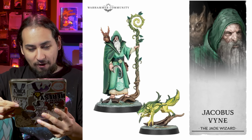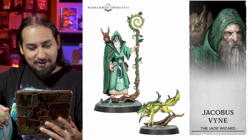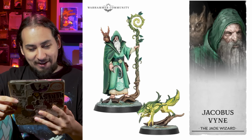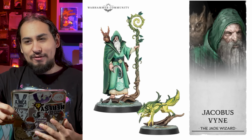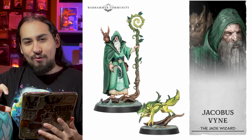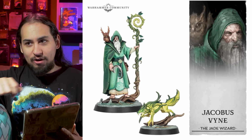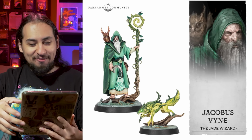Then there's Jacobus Vine. He's clearly a part of the Sylvaneth, or not a part of the Sylvaneth, but a follower of the Sylvaneth, because he's all green and viney and he's got some familiars. I love his little owl with the pointy ears and a kind of nasty looking sickle as his weapon. Sickles in games are usually not quite daggers, but not quite swords. In game, I'm sure he just has a standard attack profile, but I like to think that he gets to do two quick attacks, but it doesn't interrupt the enemy attack. That's what it would be in a video game.